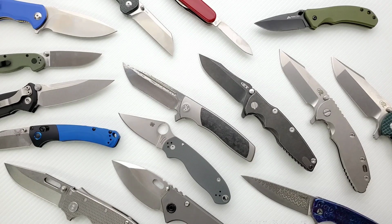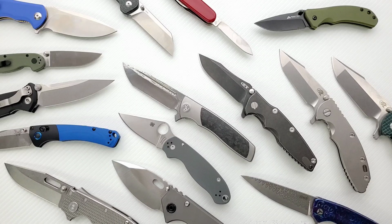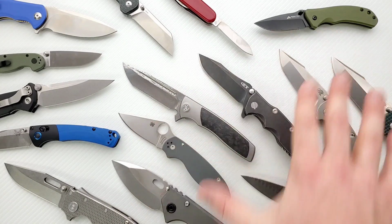Why? Oh, okay, so there's different types of steel. So that must be why. So you pay more money for better steel. Well, no, now wait a second. That doesn't necessarily seem to be right, because now I'm seeing M390 knives for like $100, but I'm also seeing M390 knives for like $500. So is it the material? Oh, maybe those knives are overpriced.